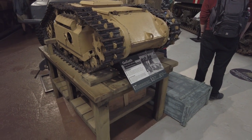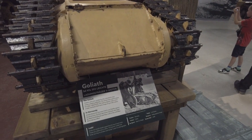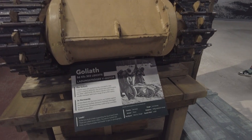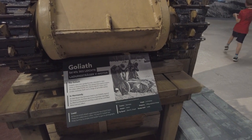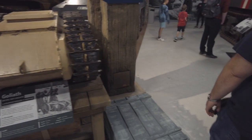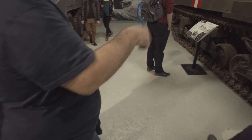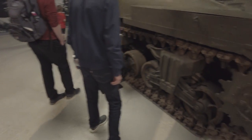Oh, I think this is a tank mine. It was wire guided, and they drove it under tanks to blow them up. I don't know if they were successful or not. Little thing. Yeah. All right.